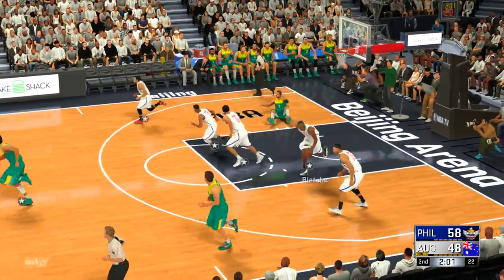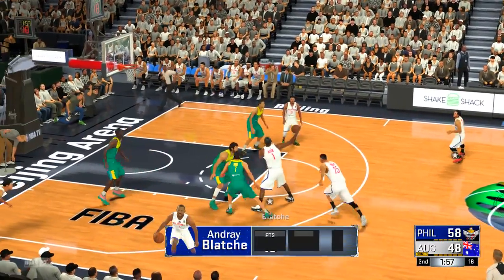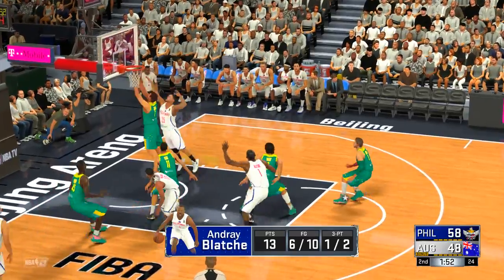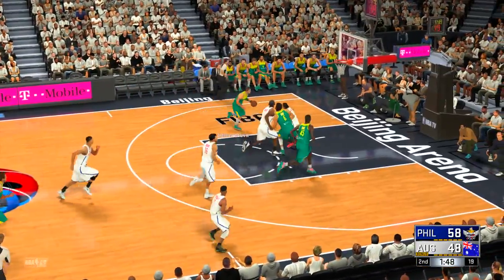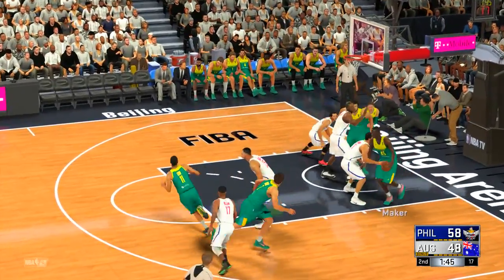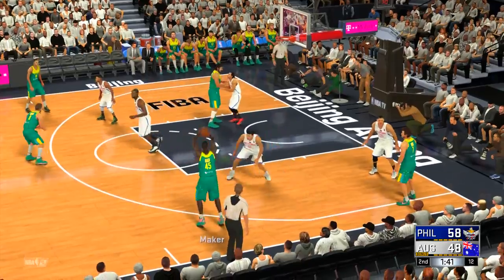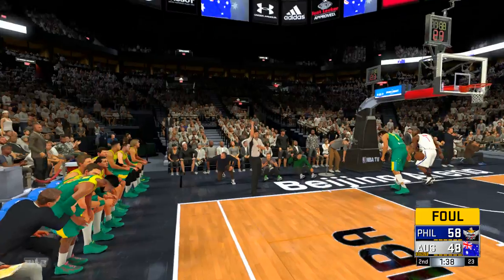Blatch pulls it in. Big Dog's got 8 rebounds in this game. To the middle. Here's the Quick. Ingles with the rebound. And being that close to the hoop, I thought he had enough room to finish that one. Here's Maker. The 3. Second chance shot, and foul called as he misses.